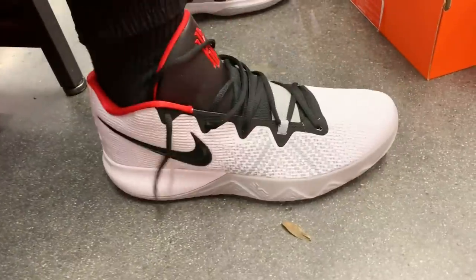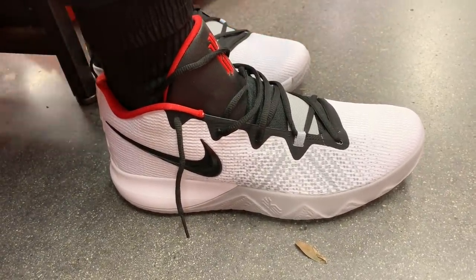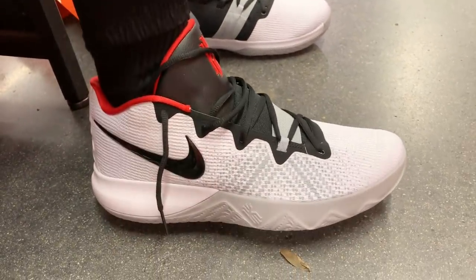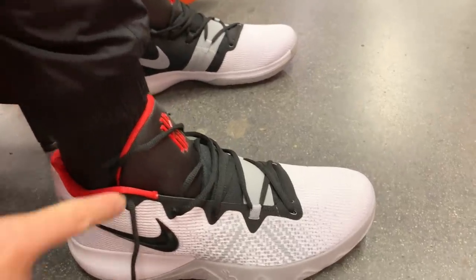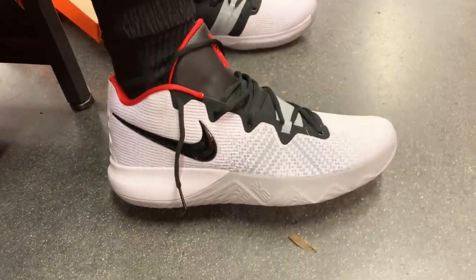The big boy. Dude, that's a sick colorway. Yo, I shouldn't have tried these on. I really like the red lining too. Yeah, these are the ones I wanted and they were sold out online. You know what would be sick? I think it would be doper if this was red. But whatever, I still like that.